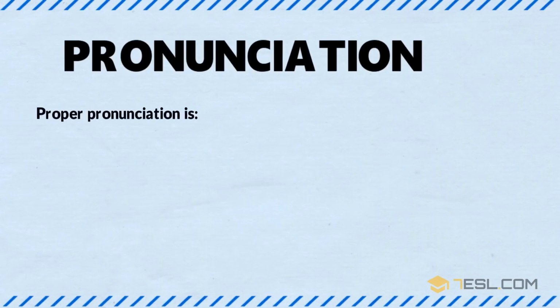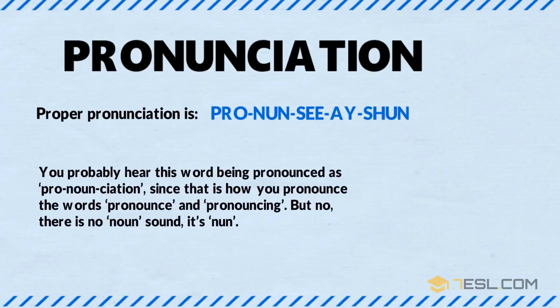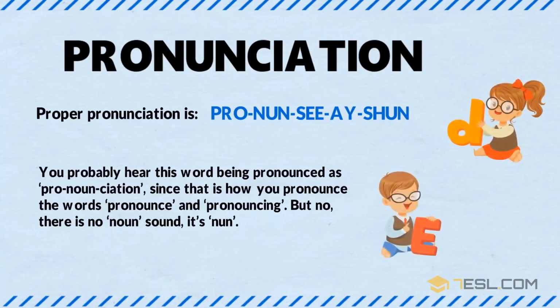Pronunciation. Proper pronunciation is pronunciation. You probably hear this word being pronounced as pronounciation, since that is how you pronounce the words pronounce and pronouncing. But no, there is no noun sound, it's none.